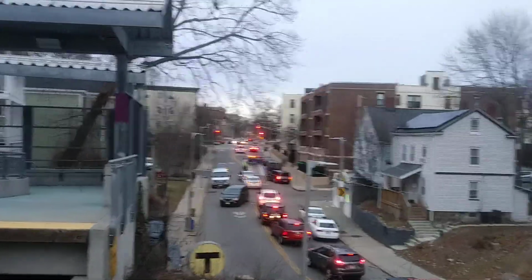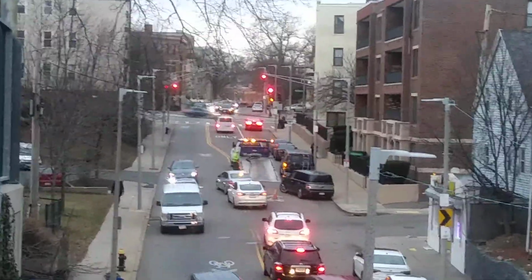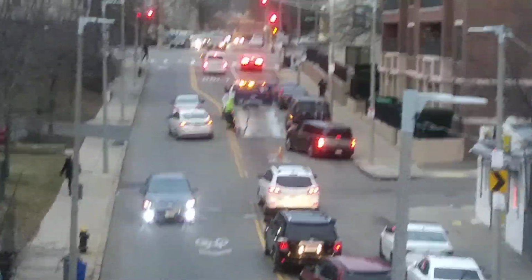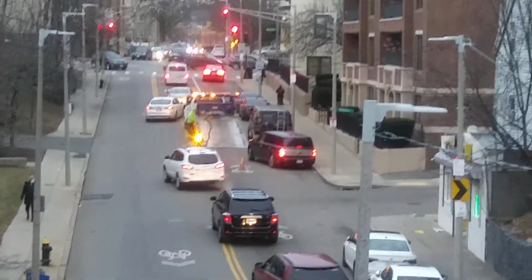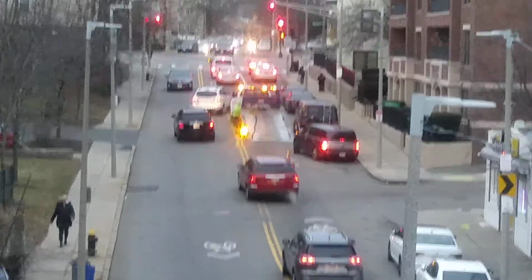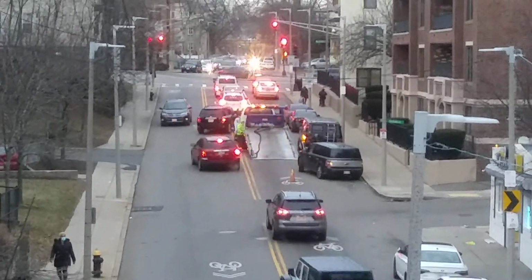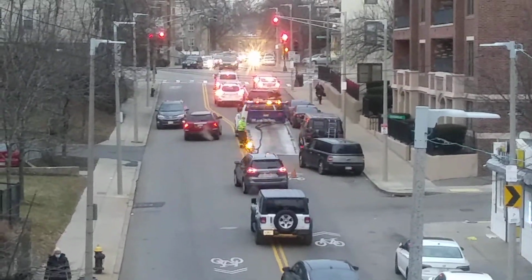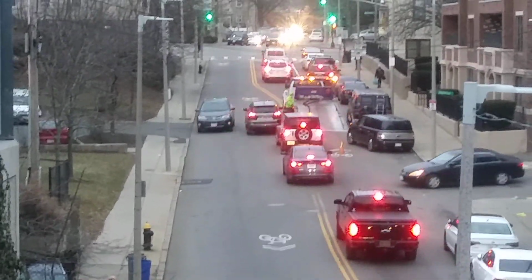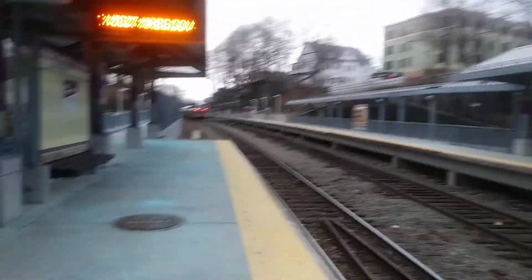Somebody's getting a car towed over there, if you can see it. Like AAA came to save the day. I'm not sure what's going on there, but just a little footage. We finish up my tour of the train station.